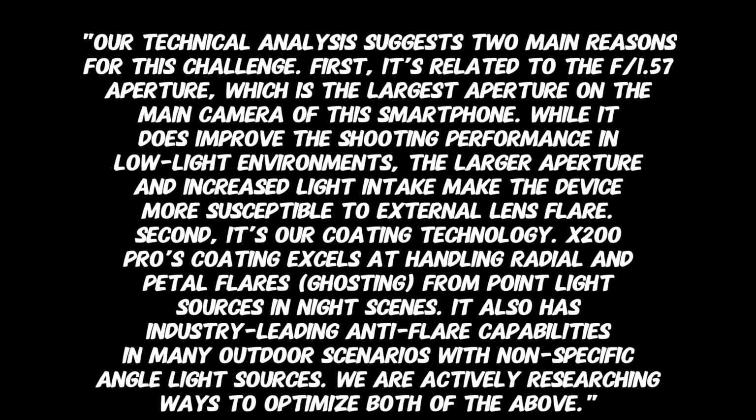Our technical analysis suggests two main reasons for this challenge. First, it's related to the f/1.57 aperture, which is the largest aperture on the main camera of the smartphone. While it does improve the shooting performance in low-light environments, the larger aperture and increased light intake make the device more susceptible to external lens flare. Second, it's our coating technology.